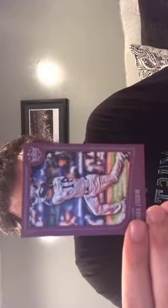Corbin Burnes. It's a pretty cool card. Stan Musial. All right, I won't take you through all these now because we've been going at this for probably like 15 minutes or so. So here's another one of the framed ones that I just showed you guys. Who is this? Miguel Andujar.